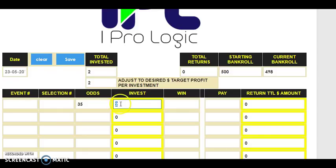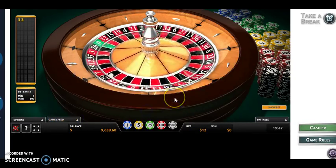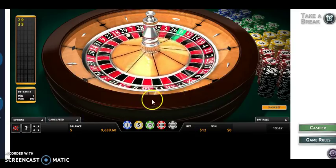Now, this is saying 2, and obviously we're going to put in here, the total investment here was 12. Okay, now we're setting our targets here at 500. We're looking for 510. That's what we're setting our targets at. Okay, so we're going to go to the wheel, and we are going to spin away based on these numbers, and the number 29 came, so we missed.